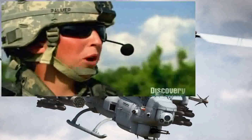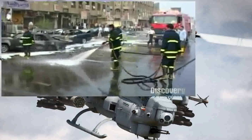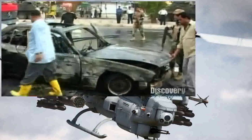Halt! You are now approaching a U.S. Army checkpoint. Proceed with caution. Slow down. Sir, stop your vehicle.